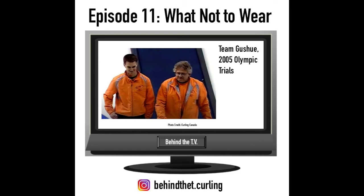Let us know. The color we're looking at here is pumpkin orange, or not even pumpkin orange. If you live in Montreal, you definitely know this color, construction orange. Yes, construction orange. The trim around them is this gray color.